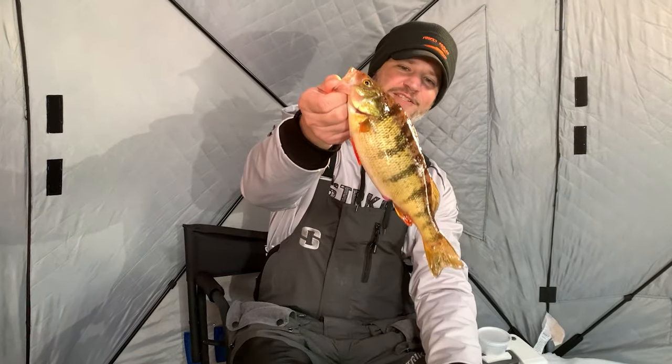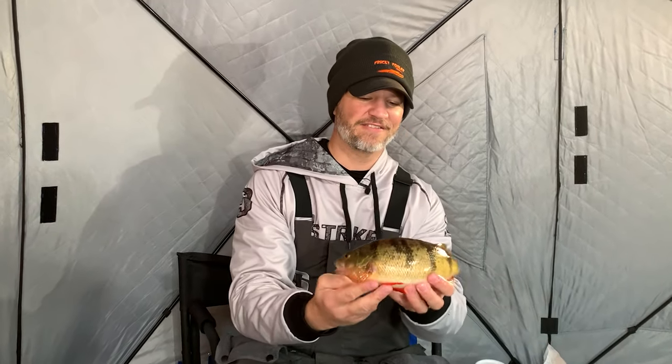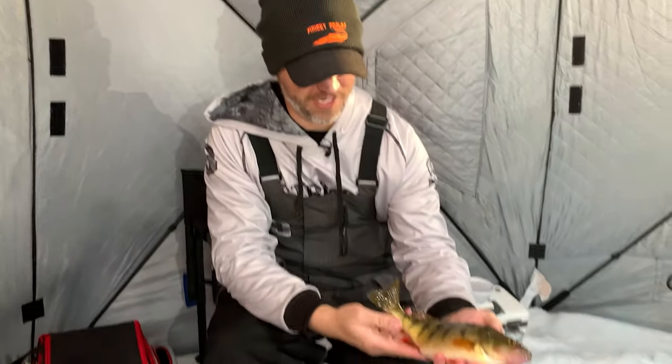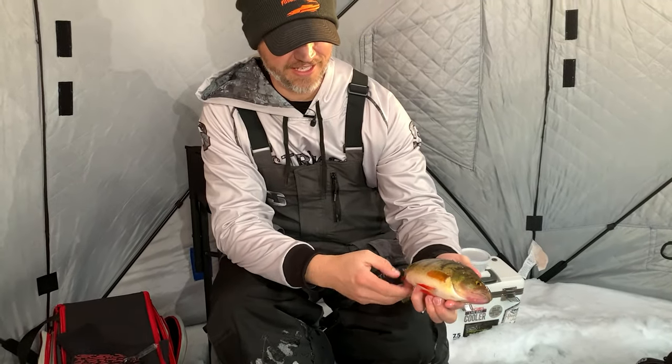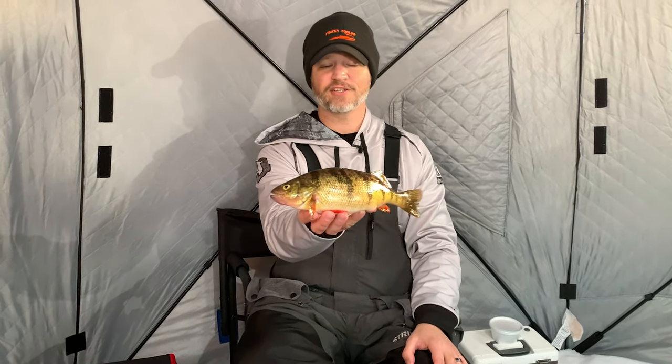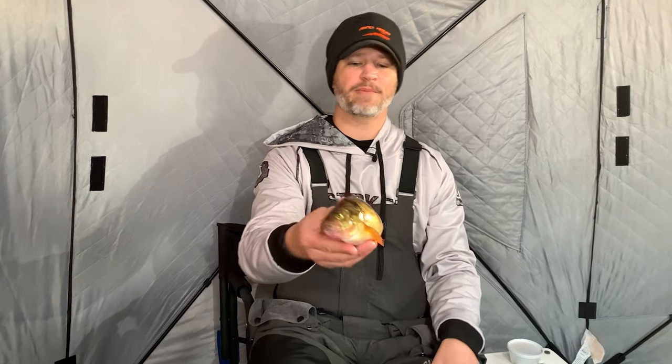And I think that, well, I don't know, he's what, 11? And I think that 11-incher is not that big. He's still pretty nice though, isn't he? Wow. That's macho minnow, a little more action. I'm getting the smaller ones jigging, and I'm getting the big ones on the Fooler.